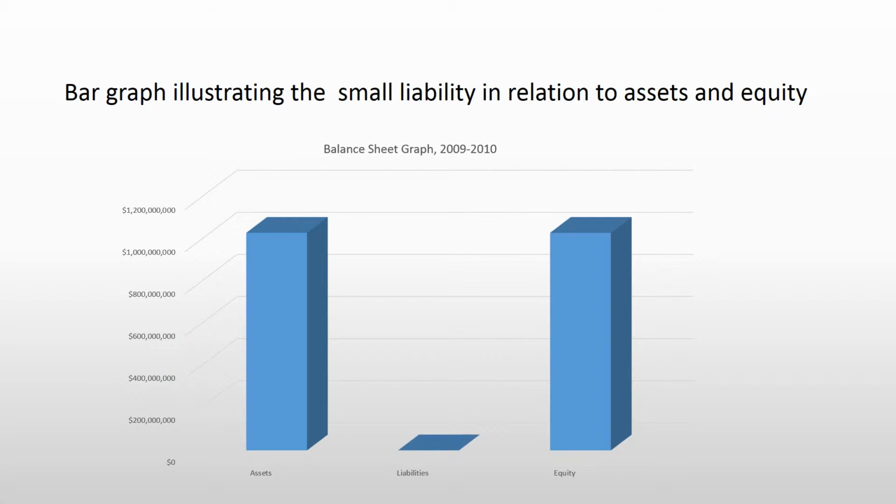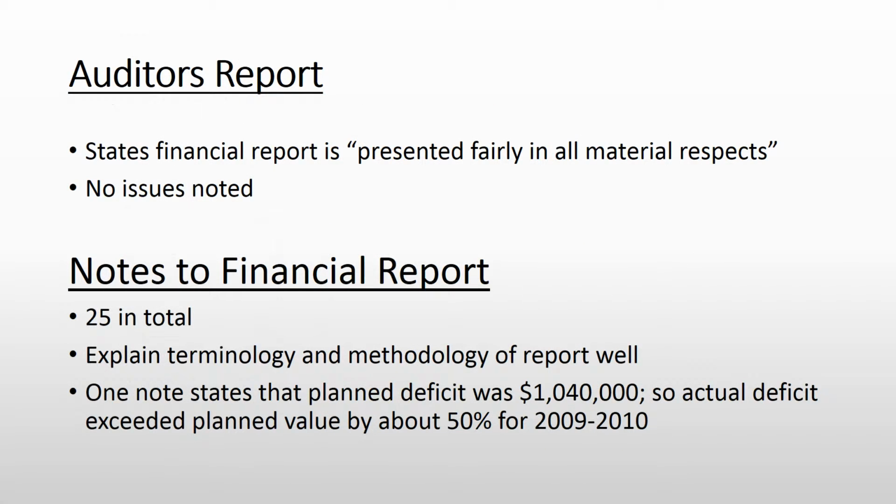This bar graph shows how small the liabilities are compared to the assets and the equity. The auditor's report states the financial report is presented fairly in all material respects. It means that there are no issues noted. The notes, there were 25 in total, and they explained the terminology and methodology of the report very well. One note states that planned deficit was $1,040,000, so actual deficit exceeded planned value by about 50% for 2009 to 2010.